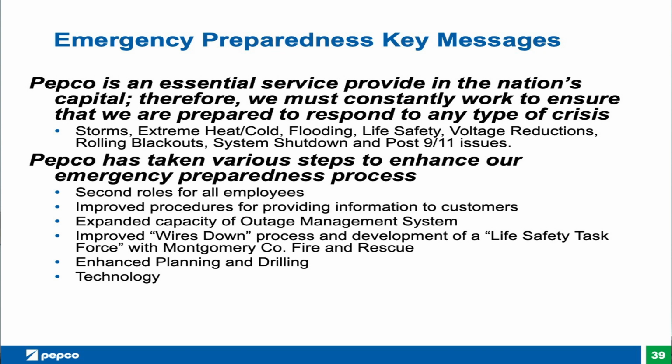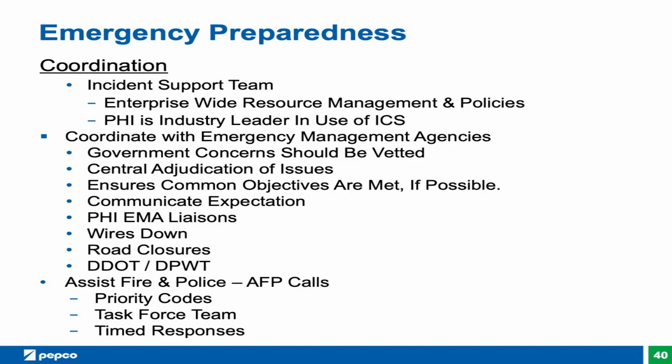We also have improved procedures providing information to our customers, like the mobile website. We've expanded our capacity with the outage management system that you saw earlier, and we have improved wire down processes and development like a life safety task force with Montgomery County Fire and Rescue. We've also been performing enhanced planning and drilling, and we've got enhanced technology platforms. Our coordination includes our incident support team and our enterprise-wide resource management and policies, and we're also an industry leader in the use of ICS.